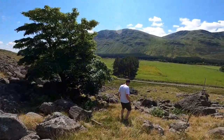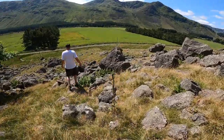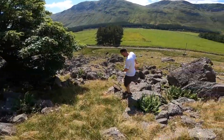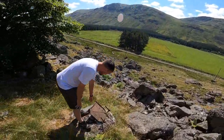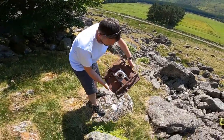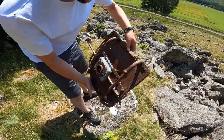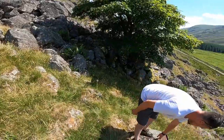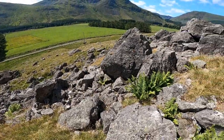This is a cool little spot here. Is this an old chair or something off an old car? Looks like most of the stuff's rotted away from it, apart from the metal. Is it an old computer seat or something? Aye, it's a computer seat. Somebody's probably been chilling here camping. On a day like today, you can see why.